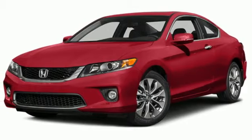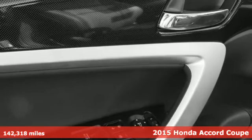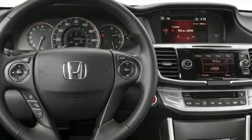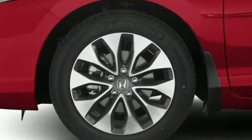Here's a 2015 Honda Accord Coupe. Year after year, the Accord is showered with awards and praise. Take a look, and it's easy to see why. Drive it, and you'll know why. And with features like these, every drive's a pleasure.